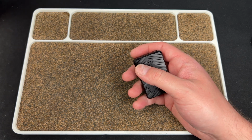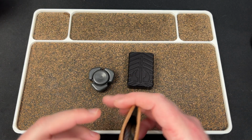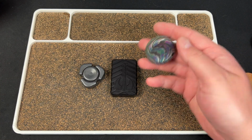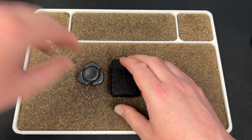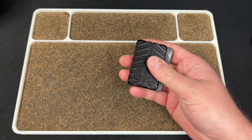Here's a couple more I guess we could compare, since I have them here, a Tri-Mushroom spinner. And last but not least, I can't go without showing you an NJT hand power coin. Best fidget in the world right there. Shout out to NJT. All right, so yeah, up, down, left, right.